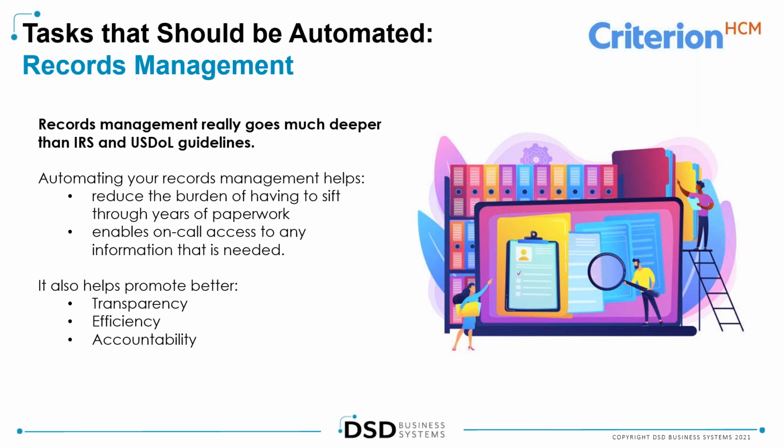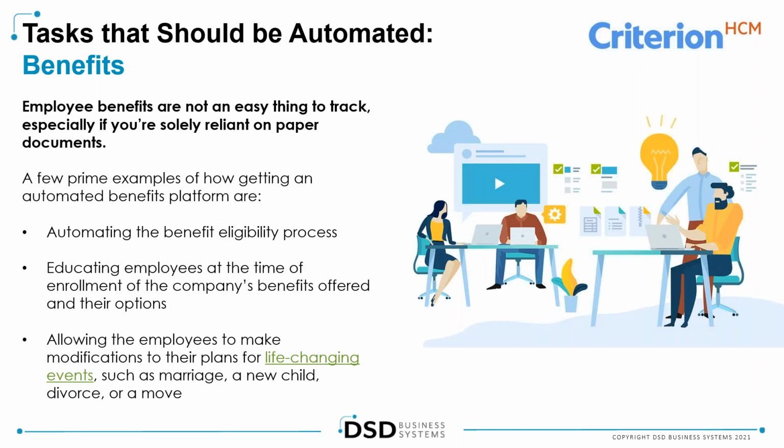Even if you're using a third-party company that handles the posting of the jobs, even being able to give them access as well, limited access to the system, so everybody is on the same page, is a tremendous asset.